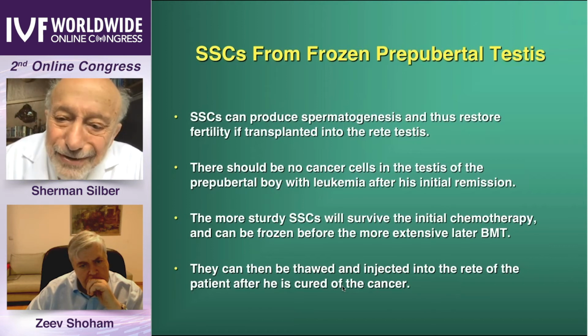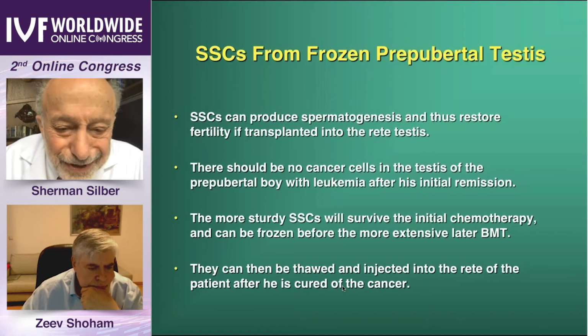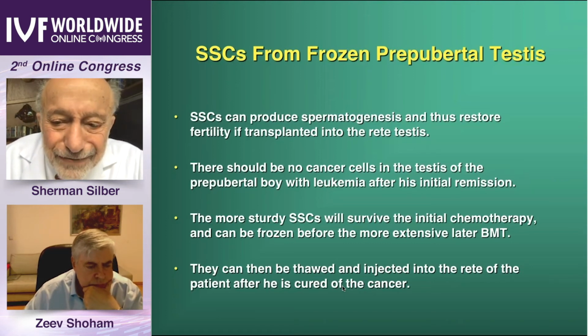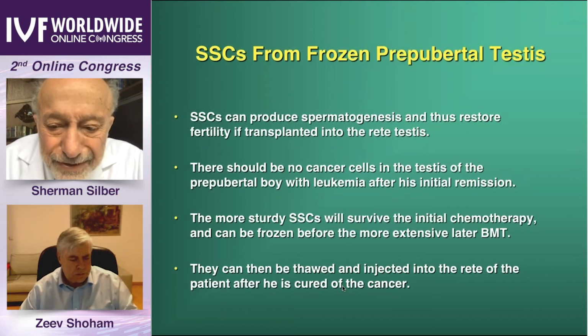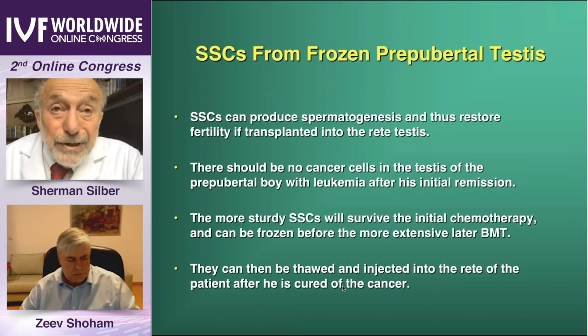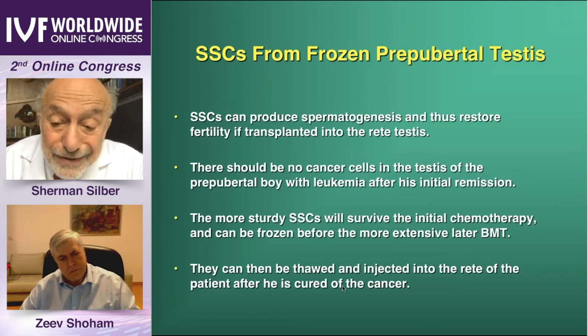There should be no cancer cells in the testes of the prepubertal boy with leukemia after his initial remission. The more sturdy SSCs, much sturdier than cancer cells, will survive the initial chemotherapy and can be frozen before the more extensive later bone marrow transplant, because there are still cancer cells in his bone marrow. They can then be thawed, these SSCs, and injected into the rete of the patient after he is cured of the cancer.